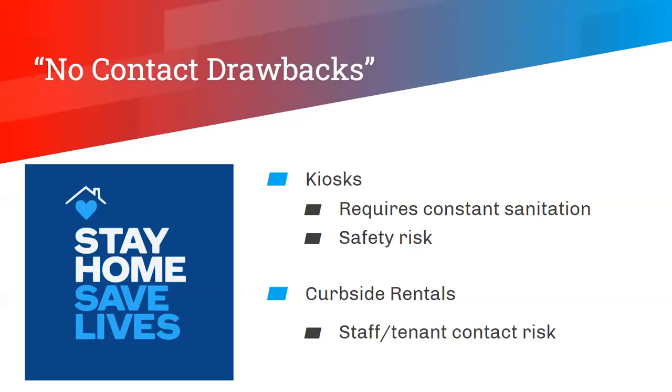Not only does each tenant need to utilize their hand to touch the screen and buttons on the kiosk, they're handling cash or other payment methods that the virus can live on for many days. Some sources even stating well over a week. This is a health and safety risk for your facility. Additionally, people would prefer the comfort of renting from their home or vehicle.